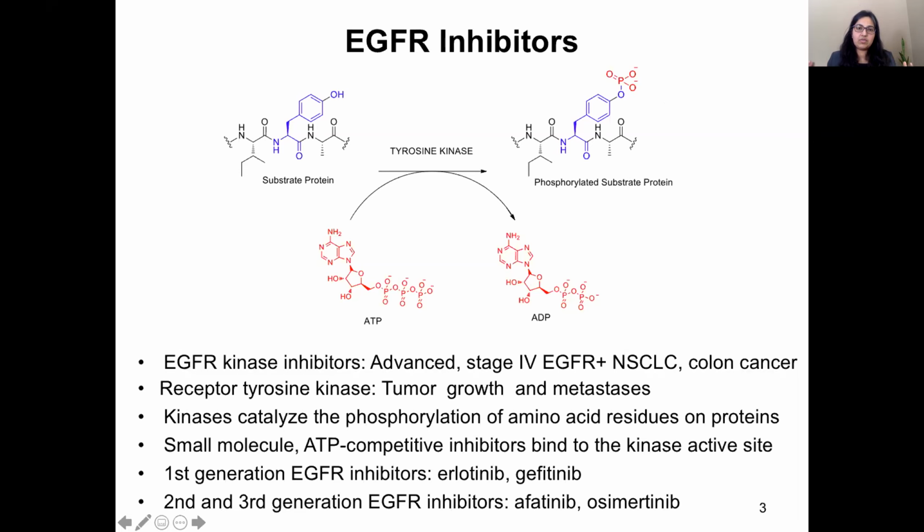So most of the drugs that were initially approved focused on looking at the kinase enzyme itself. And so they focused either on the substrate protein or the ATP pocket. Now, if you look at ATP, it is a small molecule itself, so it's already drug-like. It was much easier to design a molecule that would mimic ATP, and so that's where most of the drugs came from. So most of the drugs that are approved are ATP competitive, small molecule EGFR inhibitors.